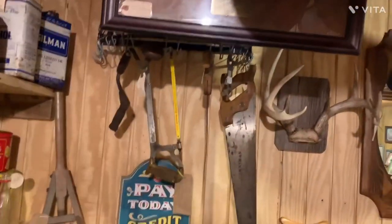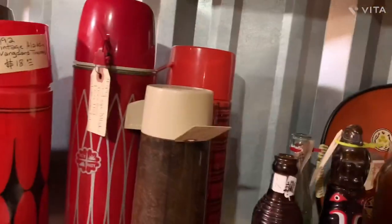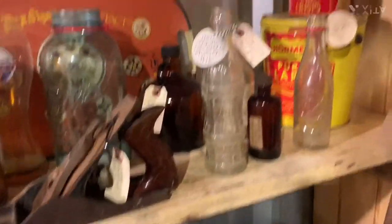Okay, everybody. I think I have lost those people I was with, or they have lost me. Because I have no idea where they went. They're in here somewhere. I know. They're just hiding from me. But these are so neat.